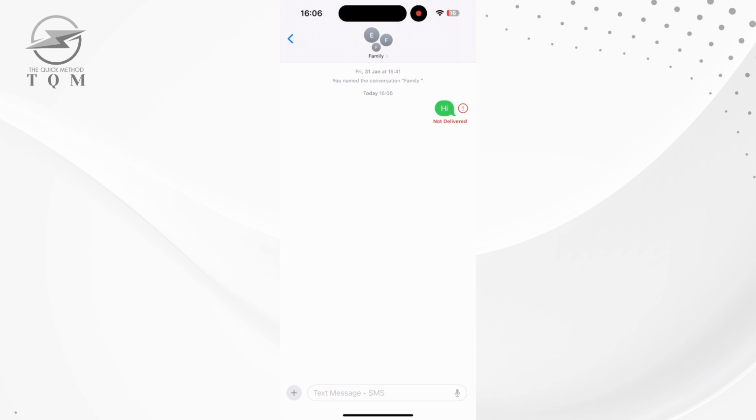You can do this by looking at the signal strength in the top right corner of your screen. If you're sending green messages, SMS, ensure you have a solid connection to your mobile network, which is shown by the bars to the left of your Wi-Fi icon. For blue messages, iMessages, you'll need a stable Wi-Fi or mobile data connection. If your signal is weak, try moving to a different location for a better signal.